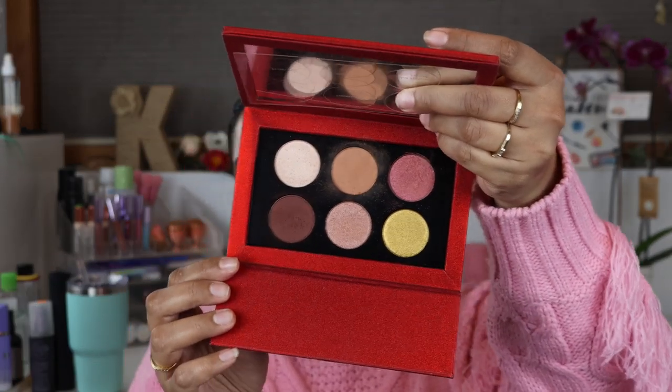This one is an amazing neutral palette. I think for the price point, it is a little bit pricey. But if you're trying to get into Pat McGrath, this might be a really great way for a neutral lover to go. And then we have number 5, and it is the Violet by Juvia's Place.